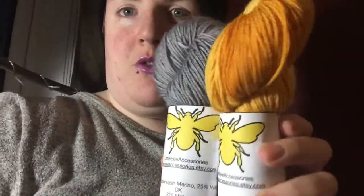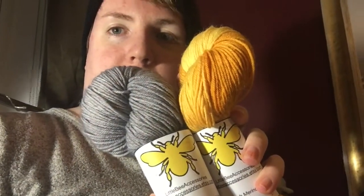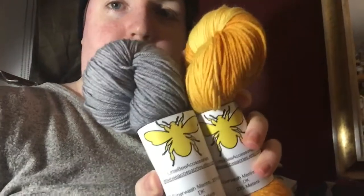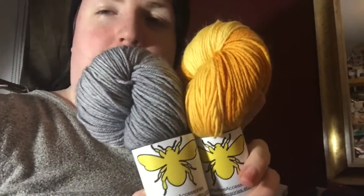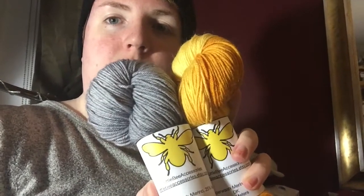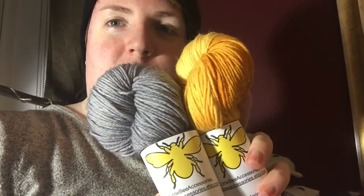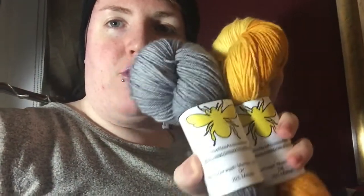Let's see if we can get this to really show the colours. There you go. So this orangey yellow is kind of like an ombre. It was dip dyed in the dye pot, and the grey is a sort of... I wanted it to be a solid colour, but it's more kind of tonal than solid. For anyone that dyes yarn, you know it can be kind of tricky to dye a true solid.